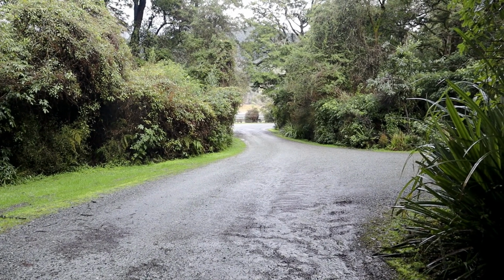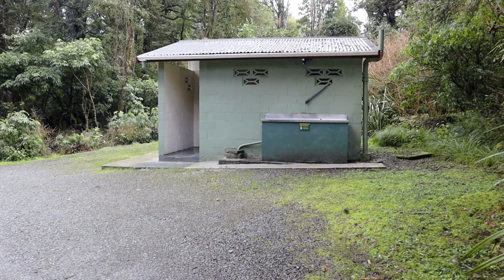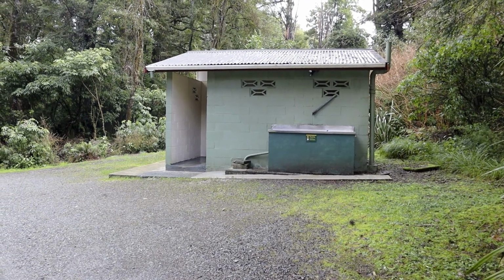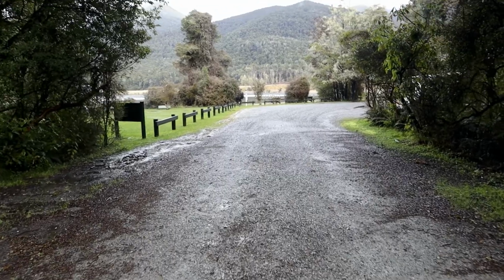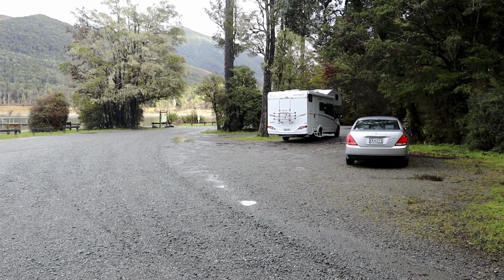There's the lake down there in the car park. A set of toilets there and a water tap for the campsite just behind us. And there we are back at the car park.